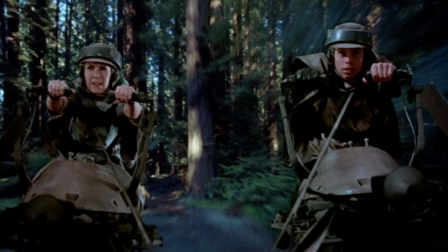So what they could do is the tree with one bike kind of half stuck in the tree with a Scout Trooper on it, and then another one going by. I don't know how they do it. They might do just one tree, one Scout Trooper in the tree, and then skip out on the other one and have these 2 and Wicket on the ground.